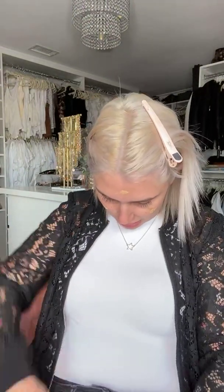By the way, if you guys don't have one of these little makeup remover sponges or cloths, cannot recommend that enough. Gosh, I'm so glad I missed my white shirt. Good old lives where anything can happen.